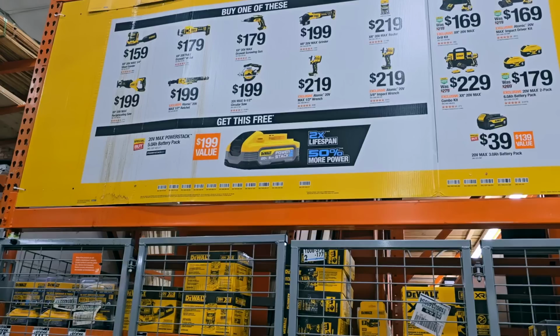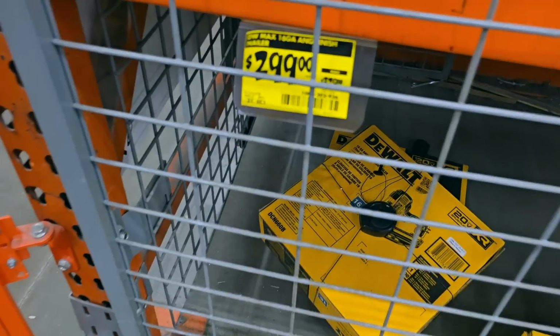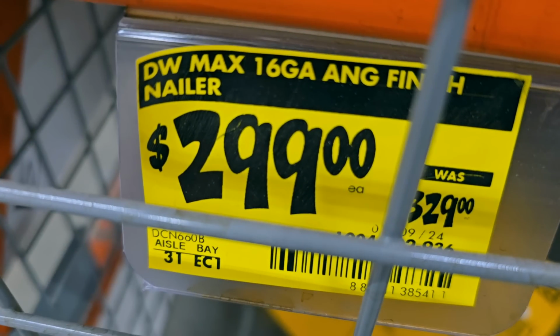Alright, they still got these hacks, guys. Run and get them before they sell out or before they go away, because they will go away soon. So basically, you buy any of the tools on the top, you get a free battery. Definitely recommend you guys get those impact wrenches, the angle grinder. There's just a whole bunch of tools you guys could get.